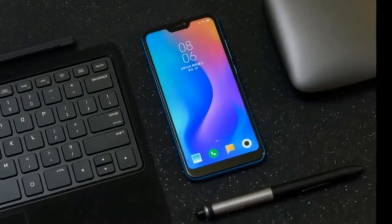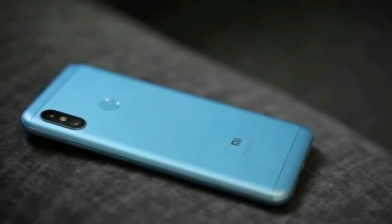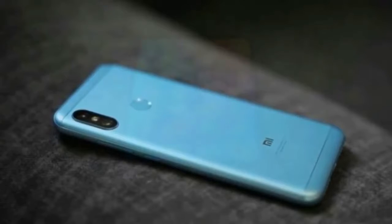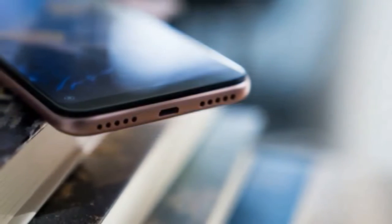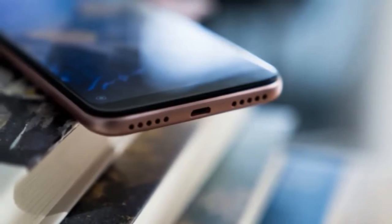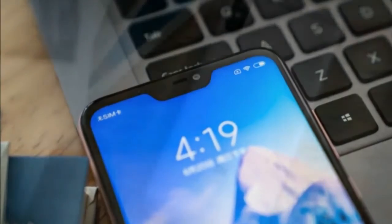For one, the device comes with dual SIM card slots and a separate SD card slot. So, you won't have to sacrifice a SIM slot in order to expand the internal storage, and it can be expanded up to 256 GB. The SIM card tray is located on the left side of the device. The device is crammed with a generous 4000 mAh battery. At the right side are the volume rockers and power button.